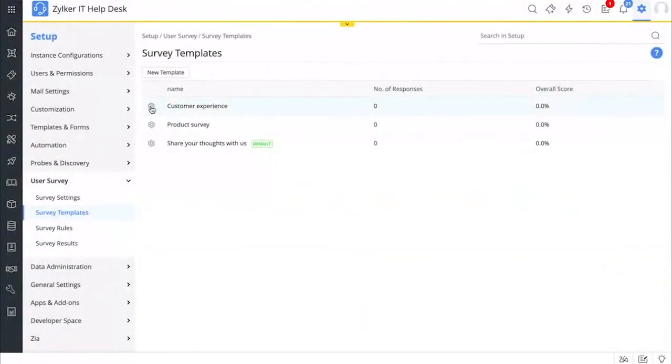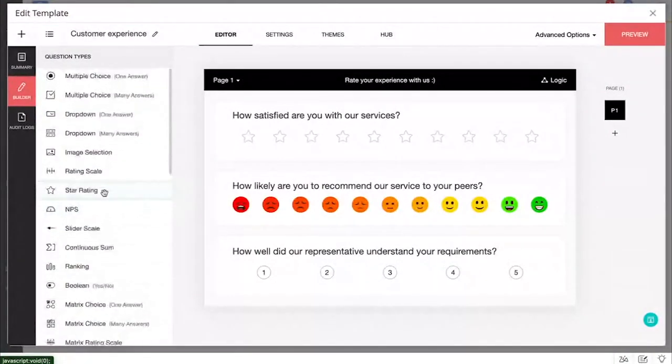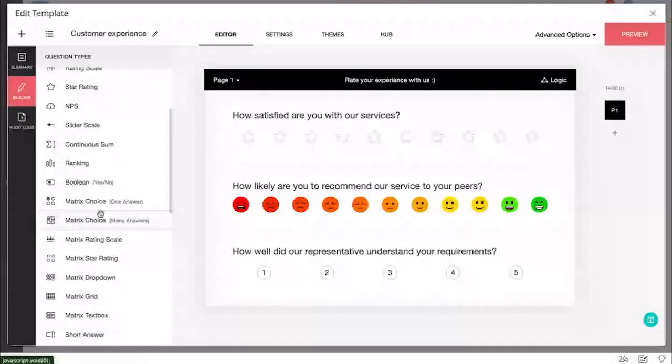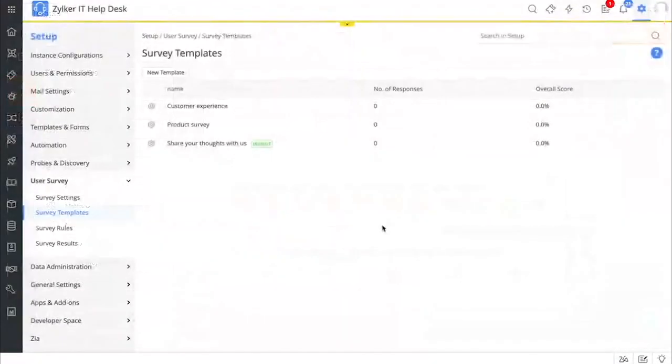So using this integration, you can access different kinds of question types. So here you can see that you can access question types like rating scale, the star rating. You can use the Likert scale, the matrix grid, and so on. So by doing that, you can get very detailed feedback from your end users and start working on them to improve the performance of your service desk.